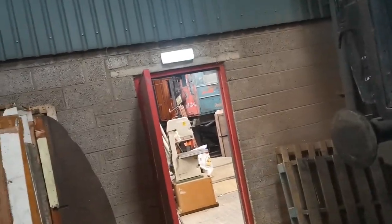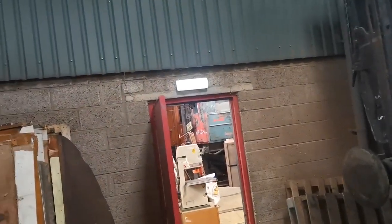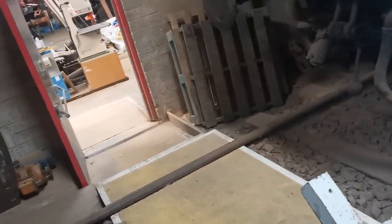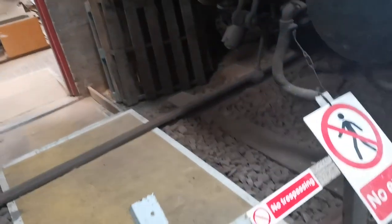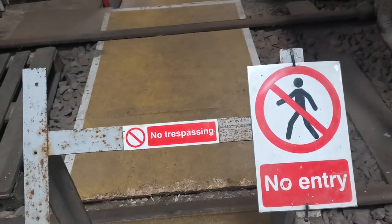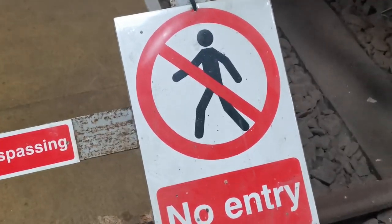They're of similar design. They look like it, except for the one in the middle. The one in the middle looks more like a DMU than anything else. I'm not too sure, but some of them look in very good condition. I wouldn't go any further, but yeah.